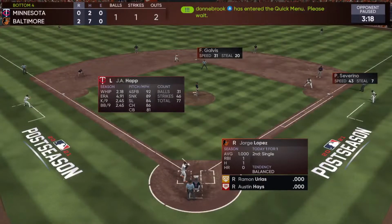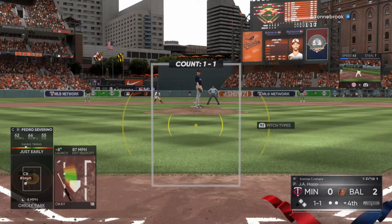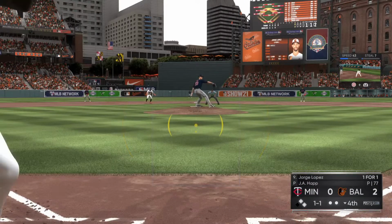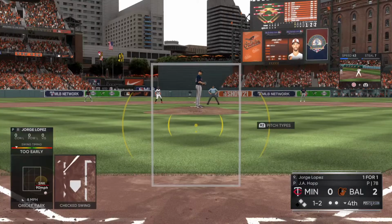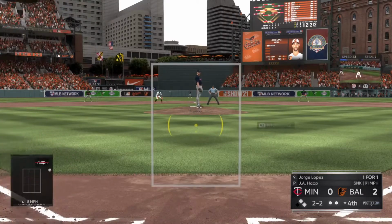Now batting, the pitcher, Jorge Lopez. Galvis over at second. Severino on at first with 2 down. So now to the plate, Jorge Lopez. And a check swing here as he couldn't help himself, and it's ruled strike 2. To 2 balls and 2 strikes now.